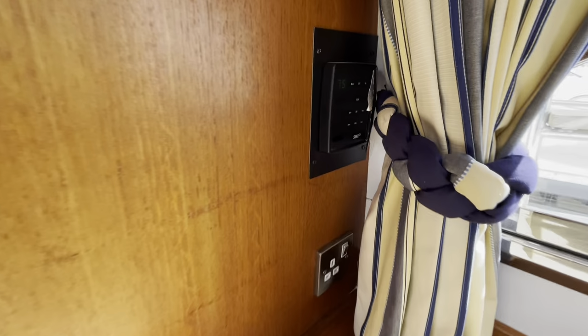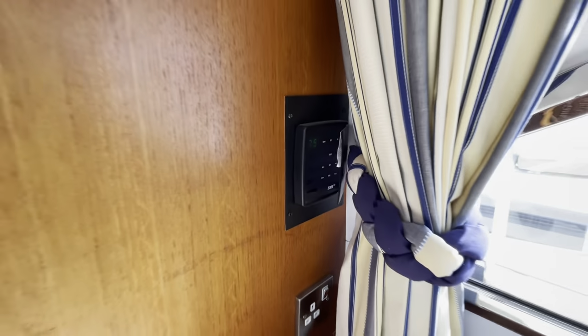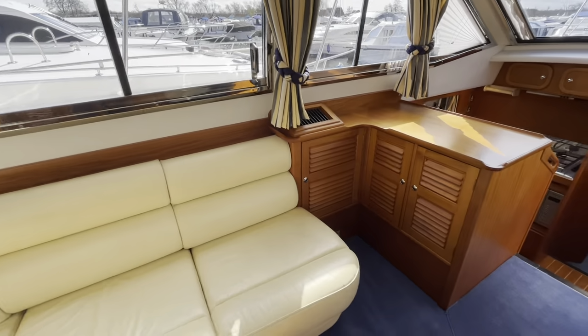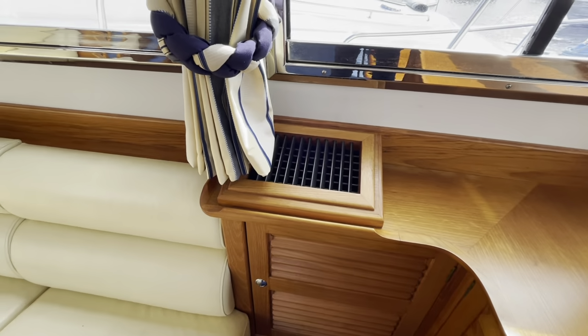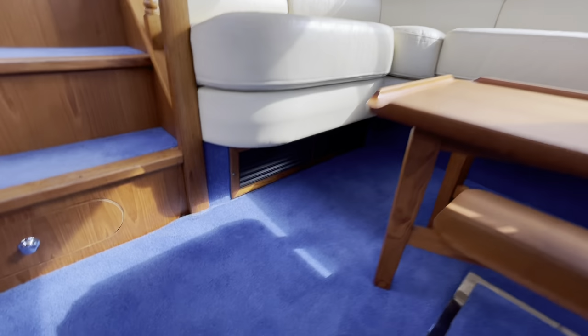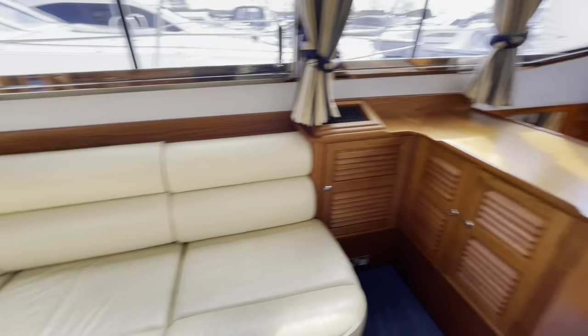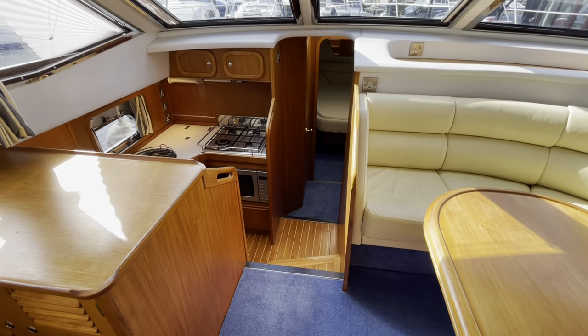Air conditioning control over here. It's reverse cycle air conditioning, so it will heat as well as cool. And then we've got an outlet here and there's some vents there. And the air conditioning also outlets into the aft cabin.